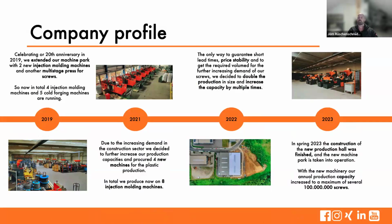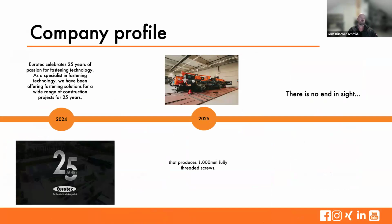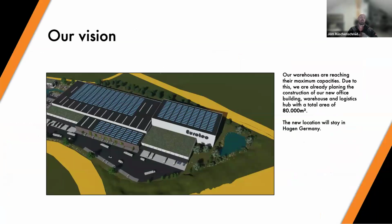2023, sorry. And last but not least, this year we have our new machine park up and running, which you see later, which covers all the processes which we can do with partially and fully threaded screw production, as well as our vision. So our new building will then totally add 80,000 square meters to our current premises, which will include a new warehouse and again, an increased production, which will still be at the same township we are in at the moment.